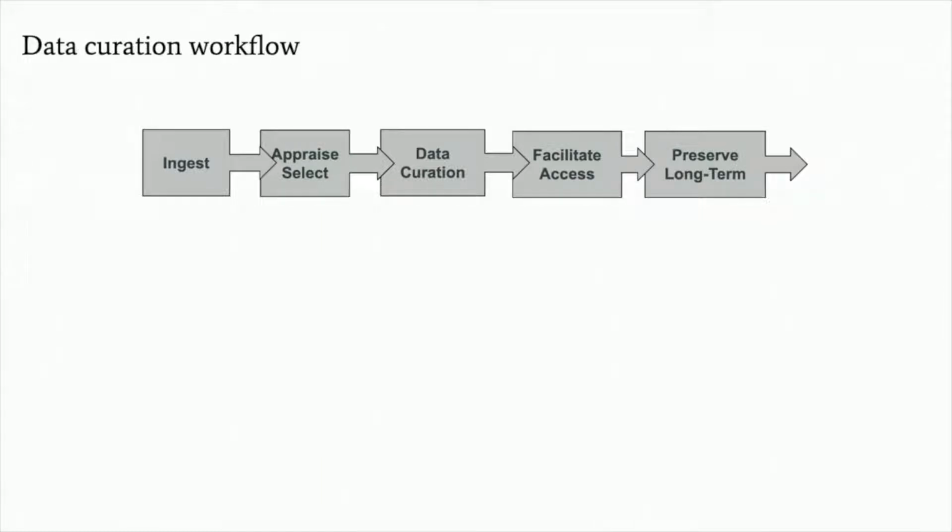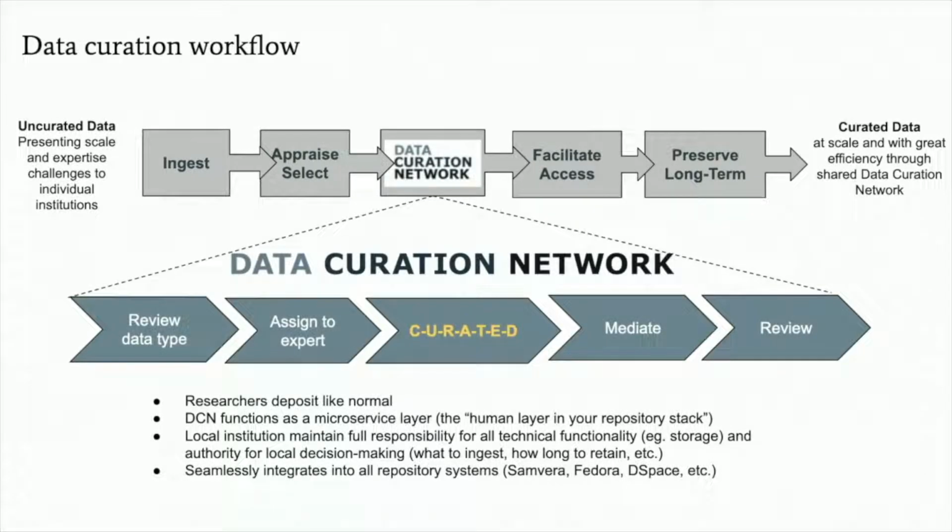We do this by really trying to seamlessly introduce the Data Curation Network into your repository's existing local workflows. So all of the repositories that are partnered in the Data Curation Network all have their own ingest mechanisms, they run their own data repository platforms, they provide their own storage, they do their own appraisal and selection. That's all locally happening. When it comes to the actual review and determination of the fitness of that data and recommendations for how you might want to augment that data for findability, discovery, or reuse, that's where the Data Curation Network can step in.